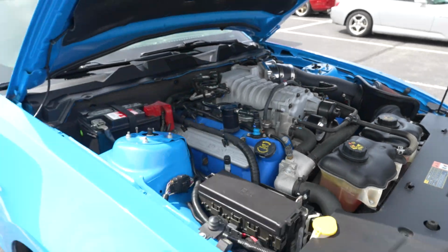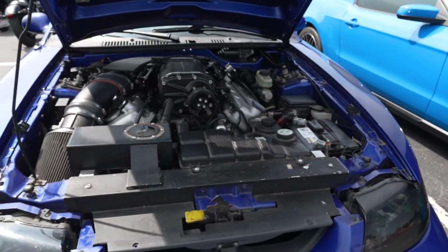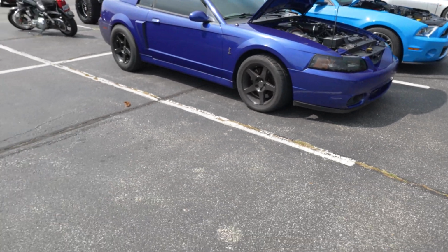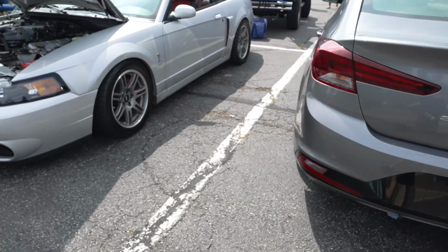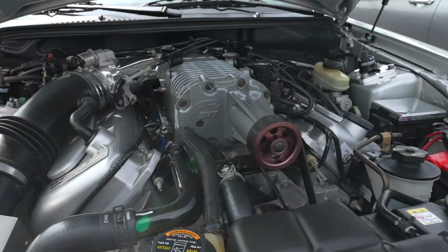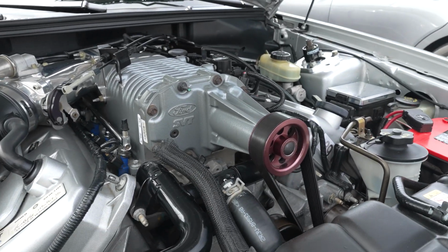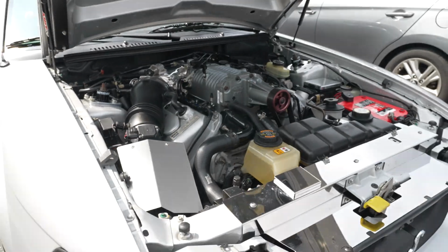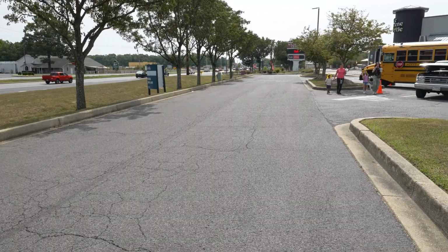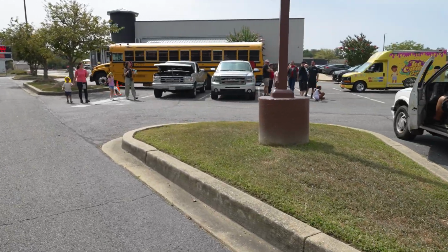So as much as some of the cars do look pretty stock, you gotta pay attention. You got the little Cobra. The Cobra's got the full supercharger package on it. It's pretty cool. Let's see. We're gonna come around. Sounds like somebody's playing some music, so we won't get too close.